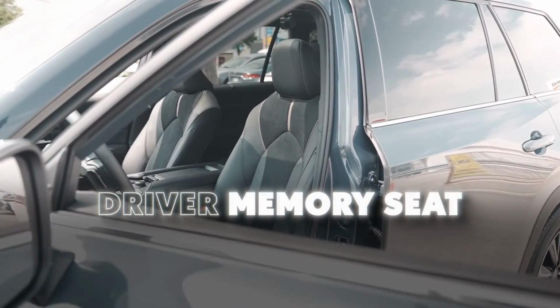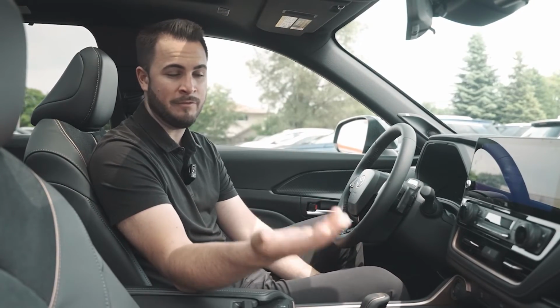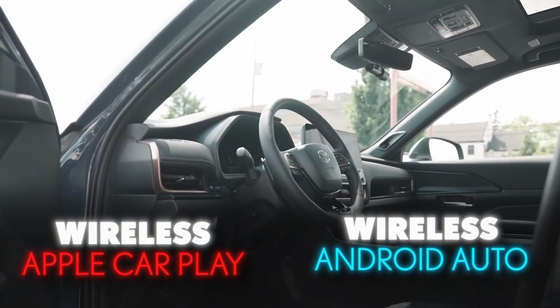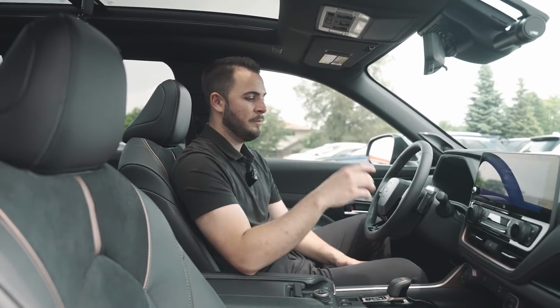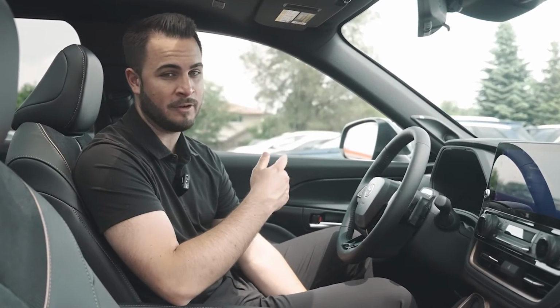You will be getting driver memory seats, which are going to be heated and cooled for passenger, driver, and the second row. So if you have anyone in the second row, that's obviously a really nice add-on to have as a standard feature in a vehicle. Paired with that, a 12.3-inch touchscreen display, wireless Apple CarPlay, wireless Android Auto, Sirius XM, built-in JBL sound system, panoramic moonroof. You'll be getting all of the wireless charging capabilities in this vehicle with a lot of USB-C ports and a lot of cup holders, like I mentioned in a previous Grand Highlander hybrid video.